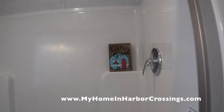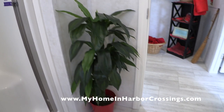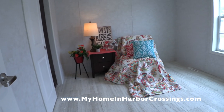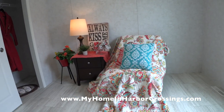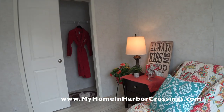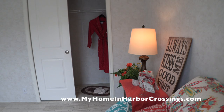It's so pretty. What a pretty house. Again, the two benches. And then this is the first bedroom. You've got your closet that runs the length of that wall. And behind the door is the water heater.